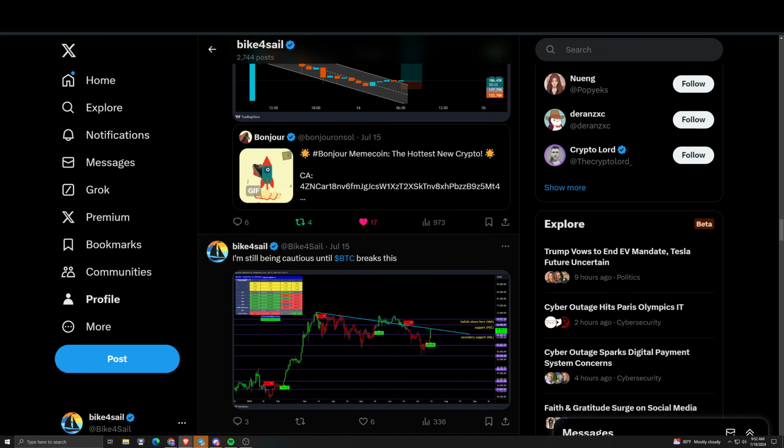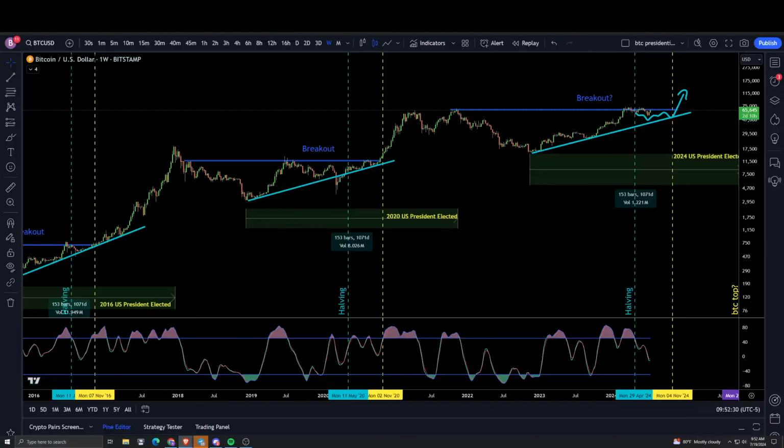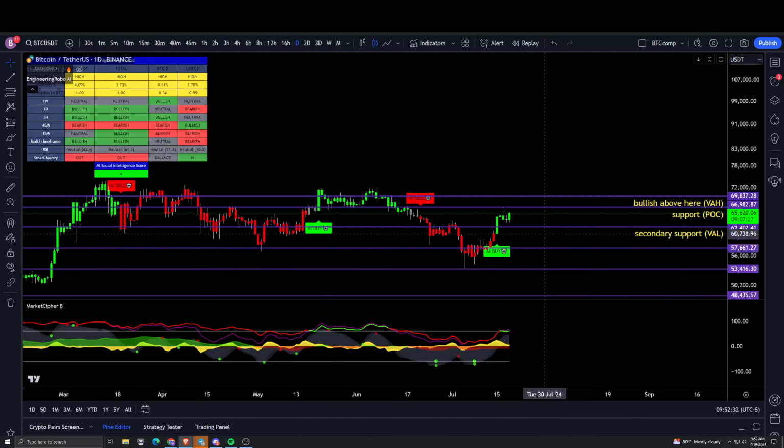So I was talking about Bitcoin. We were being cautious until it broke above this trend line, which is about 65K. As long as we stay above this secondary support, the value area low, which we currently are, we're having a little bit of a pump, so that's good. I think once we get above this bullish line, is that the right one?